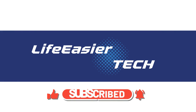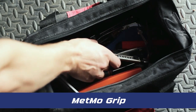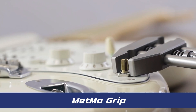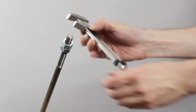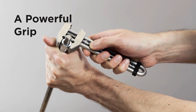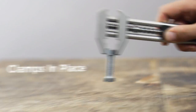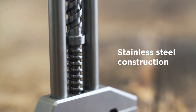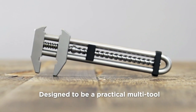The MetMo Grip is an essential item made for designers, engineers, and anyone who wants to take a moment to have fun at household work. This wrench is unique because it will help you to adjust different types and sizes of nuts and bolts. Unlike the majority of wrenches on the market that can only fit over a single size, the MetMo Grip is made of high-quality stainless steel, proving to be durable against time.